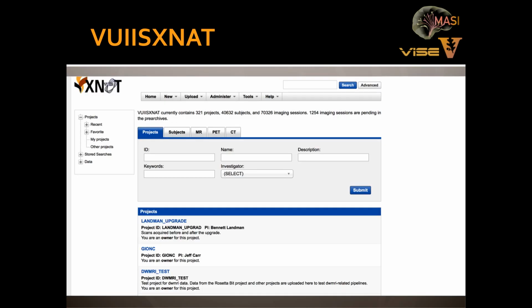Cool, so who cares? What does XNAT actually look like? People like to see pictures, right? So when you log into XNAT, here's what you see. You've got a pretty simple interface. There's nothing super robust about this, but it works pretty well for what we've been doing.